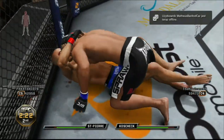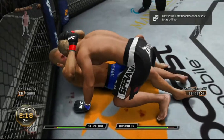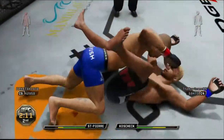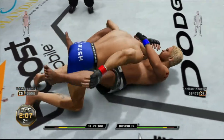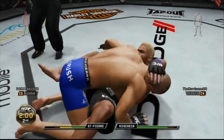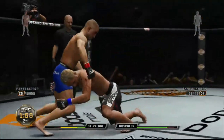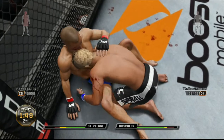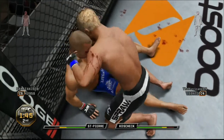Into half guard. Using the butterflies. Pushes him off with the feet. Drags him to the ground. Nicely done. Under 2 minutes remains. There you go, nice. Yep. Stay tight in there. Work it down.